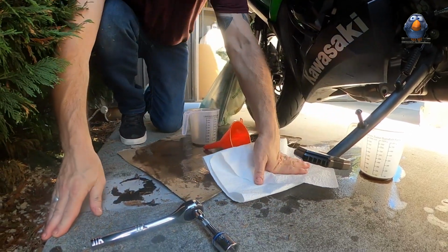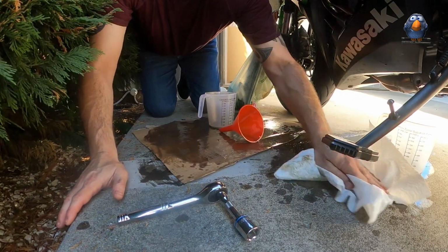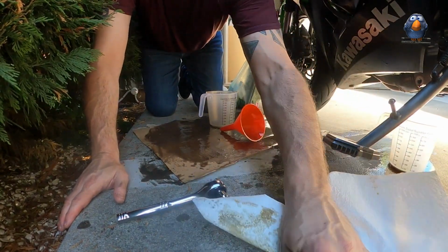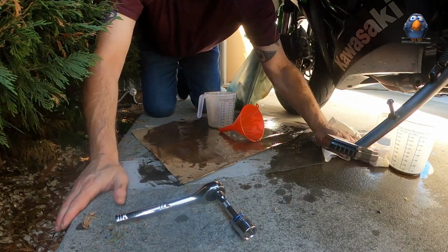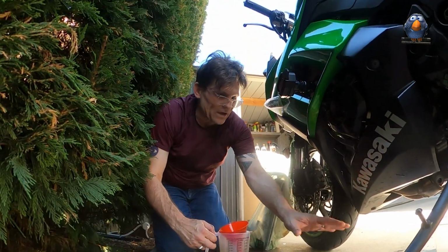There's so much oil on the ground, it's ridiculous. But I can water blast it later and get it all up. It's just a bit of extra work, a bit of extra step, and a bit amateur, to be honest. Welcome to Amateur Hour.